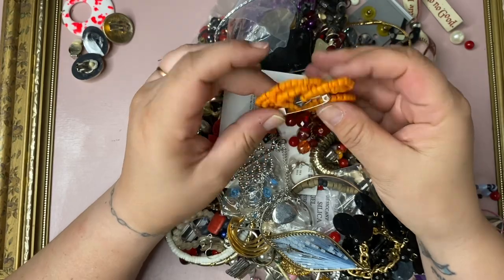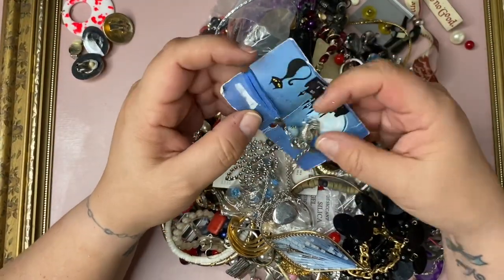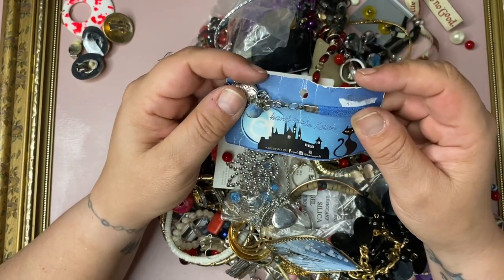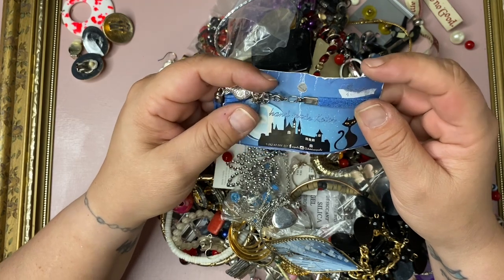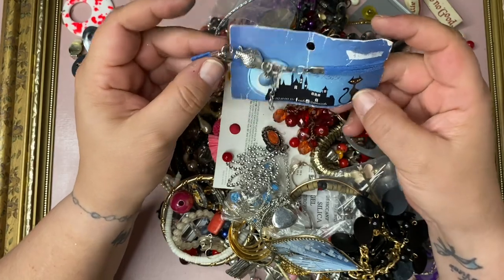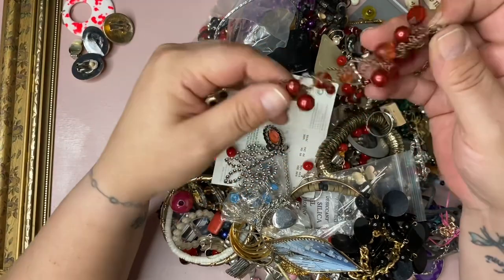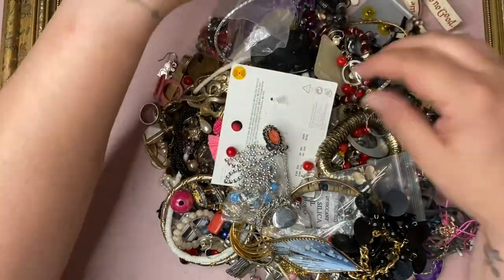Beaded brooch, I'm going a lot. Handmade couture. It's got a cat there, fishy on there. Just going a chop lot. It's a bracelet with some beads, that's going to drop lot.